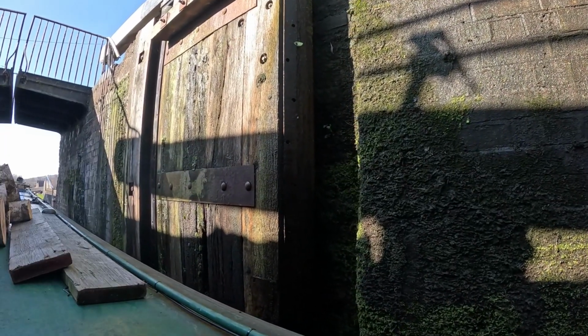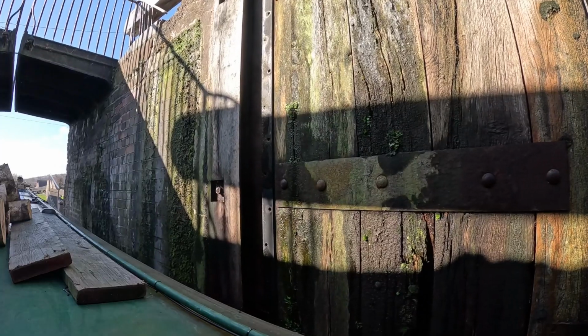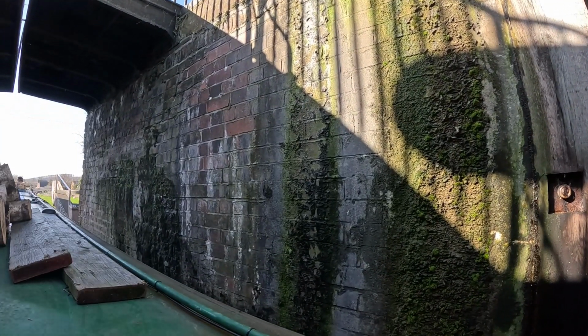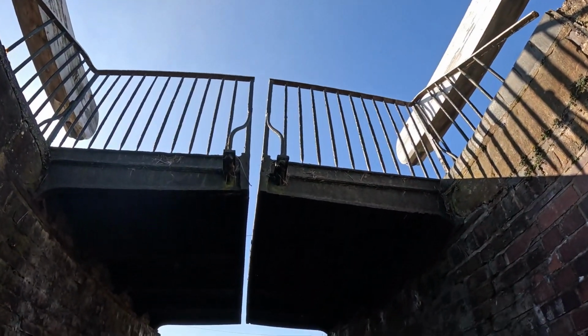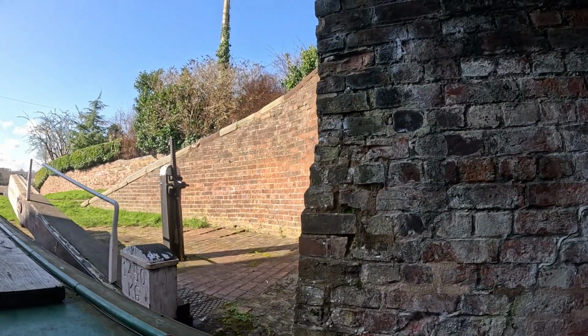So here's the bottom lock gates to lock 9. And as we go underneath this little bridge here, which is a proper split bridge, I did actually pull the boat through by pulling the rope through the split hole, so it works quite nicely. You can see the split there in the bridge, so the rope can fit through there quite nicely. And as soon as we come back out through the bridge to the other side here, then we have the top lock gate to lock number 10.